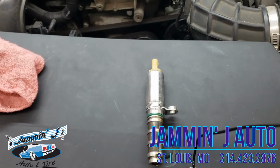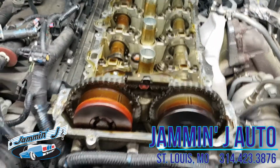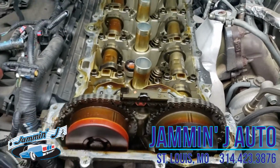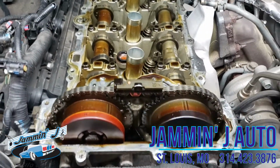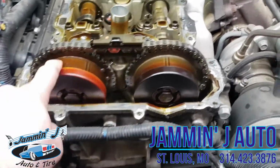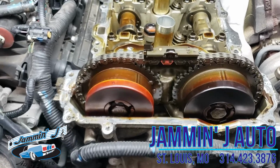You sure replace a lot of these things these days, but these things actually help control oil flow to these two cam gears. Now this is an overhead cam four-cylinder engine, so these are two camshafts right here, and what they're doing is they're using the solenoid to actually control the timing of these cams so they can advance or retard the timing of this engine.